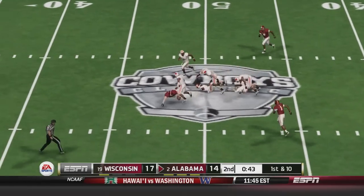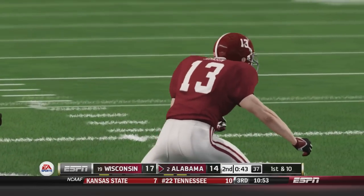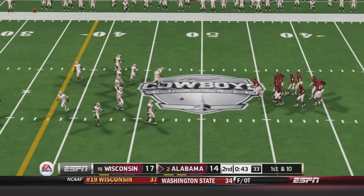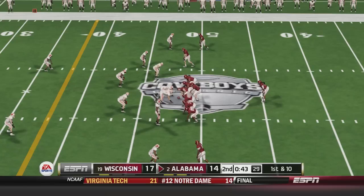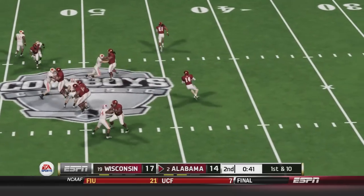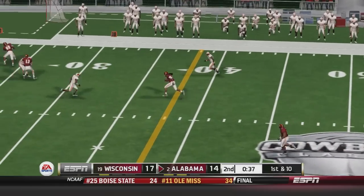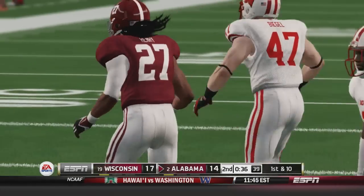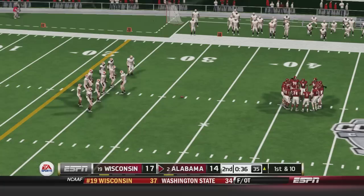A bullet over the middle, and they make the stop at the 48. Alabama's going to take their first time out of the half. From the 48-yard line, first down. Great concentration to haul it in. Alabama will have one timeout remaining.